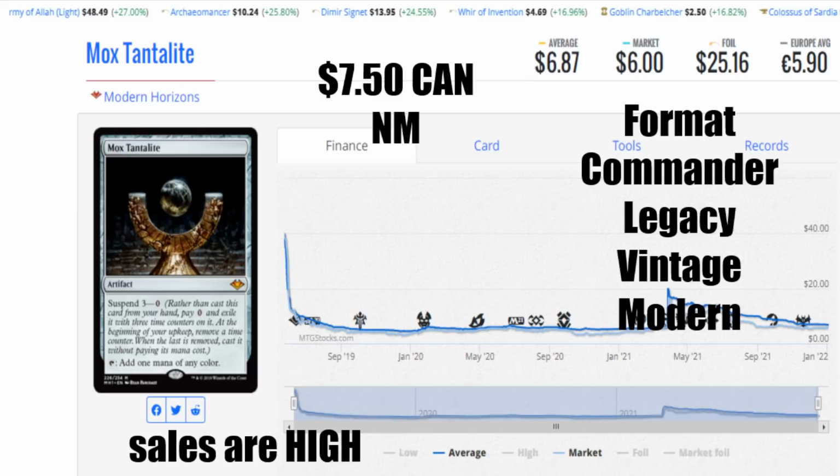A foil is $25.16. I definitely would go for a foil because it's an original Modern Horizons printing. It's the only time the card's been printed. Again, original price before it bumps up and gets that higher price point. Now, I did buy myself 10 of these when it first came out, and they were like $4 each, $3 each, just because it was so cheap to do it. But I never found a way to use it. But I've told people this in the past.